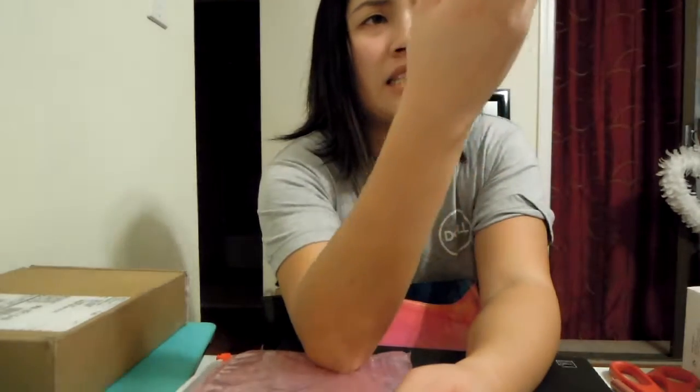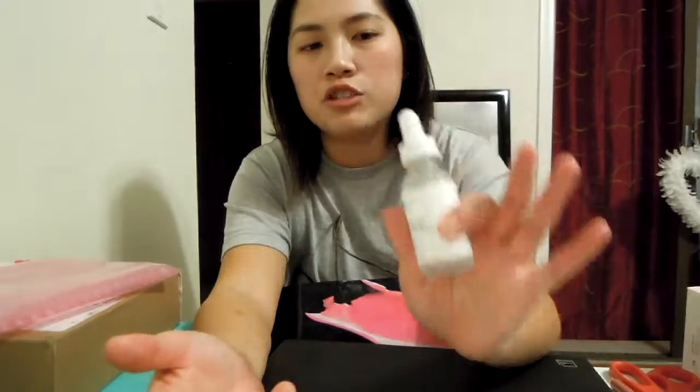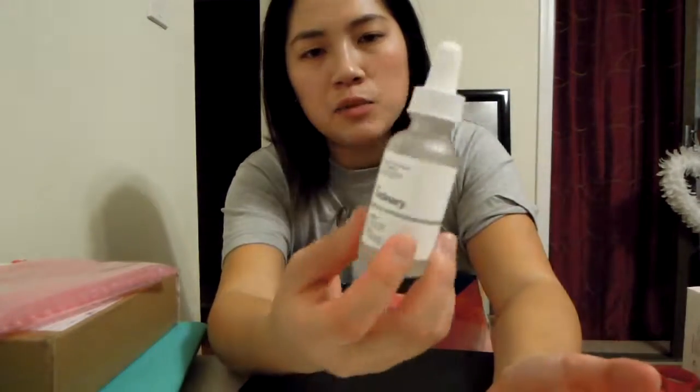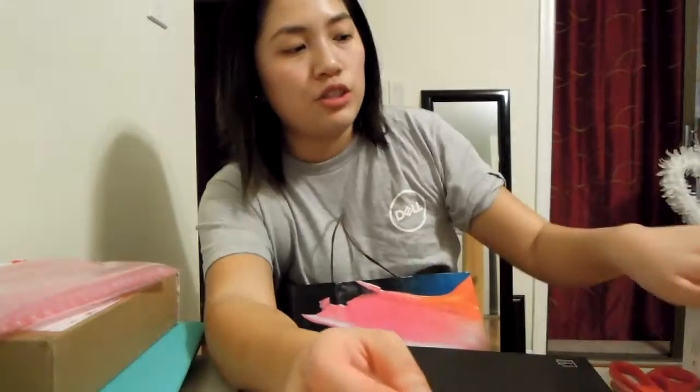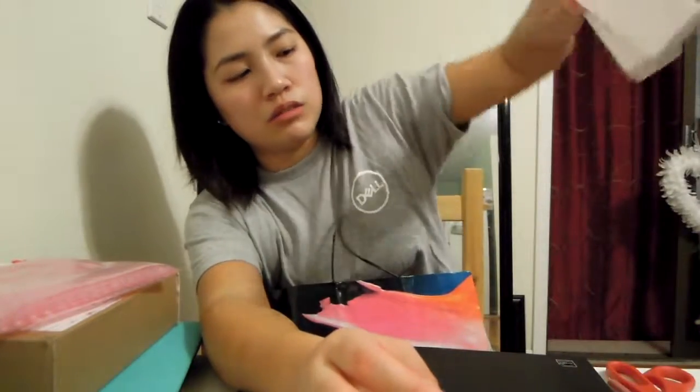The Ordinary. I bought this when I was in London. This is the Buffet Multi-Technology Peptide Serum. And if you guys don't know about The Ordinary, it is a very affordable skincare brand. When I started using it, I noticed that my skin texture cleared up a lot. But then I was like, I don't know, is that the only thing that it's supposed to do? What is going on? Because now that I've finished using this and I'm using something else, I like this one so much more. I might repurchase this. I might test out some of their other serums just to see what is going on. But if I do keep one of these guys, I will do one of those.